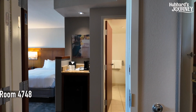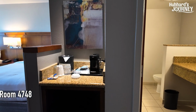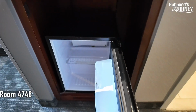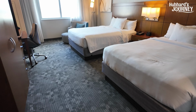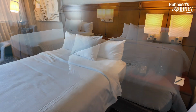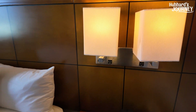Let's head into the adjoining room, 4748. Right away, as soon as you walk in, you see the coffee, ice bucket, cups, granite counter, and refrigerator. Very similar to the adjoining room. But the room has huge differences. It has 2 queen-size beds in here. Not only that, the lamps are in the middle, not on the ends.